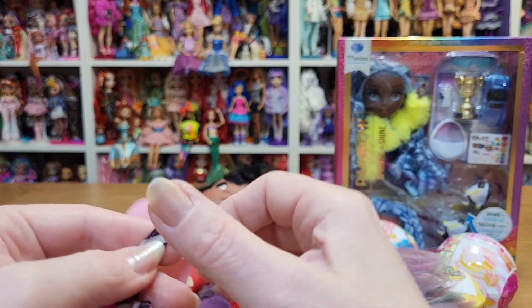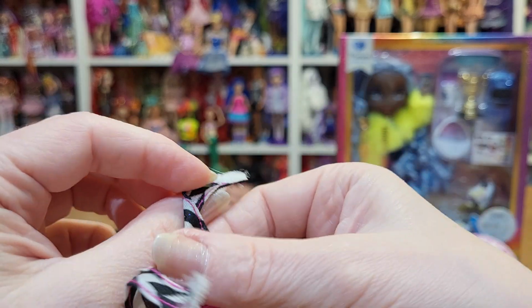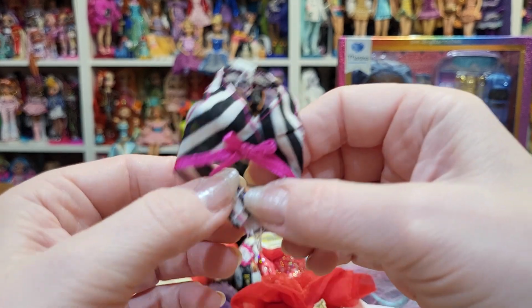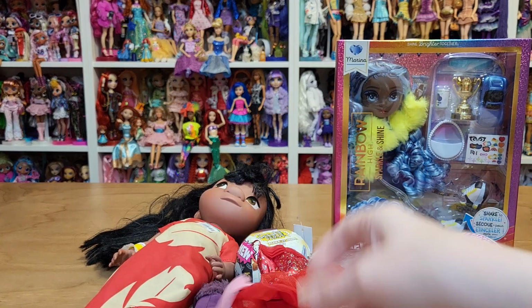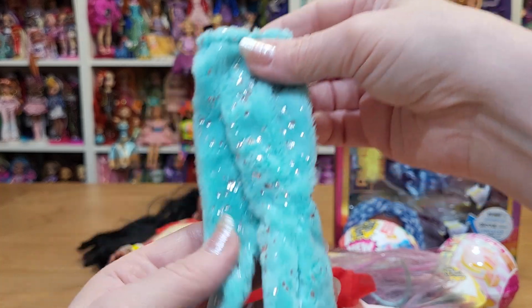Oh, yes. I think I need this top. I think I have the bottom to this swimsuit. That'd be awesome. It's a really cute one. At least I think I have the bottom. A little blanket. Some crazy pants. What do those go to?